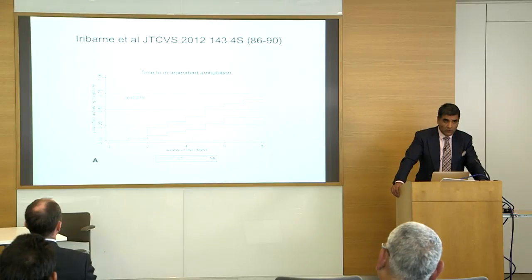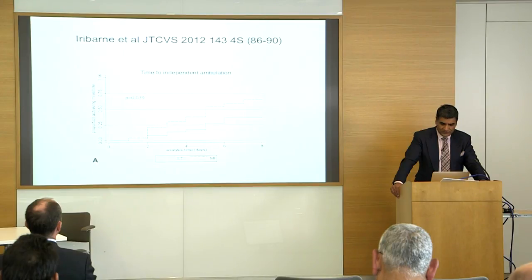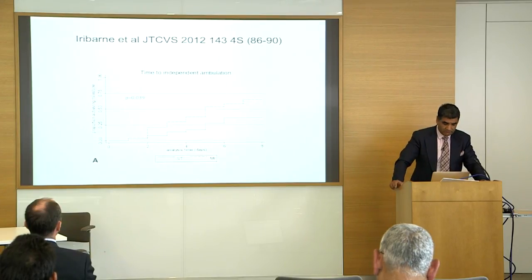Then you look at some clinical parameters that might suggest that there's some good things for the patient. And here's a non-randomized piece of work, 1,000 cases compared retrospectively, patients who'd had minimally invasive surgery versus stenotomy. And we can see that the time to independent ambulation and time to independent sit to stand was clearly significantly better in the minimally invasive group. Very easy piece of data to find.